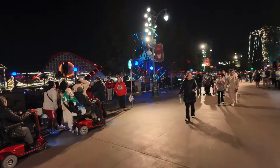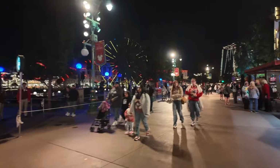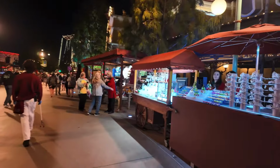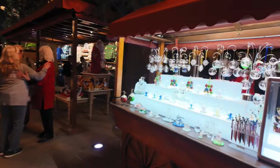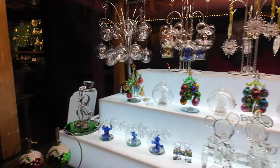There is, of course, a holiday World of Color going on right now, and it's what some people are waiting for at the moment. During the time here, we also have some merchandise and artisans happening. Usually always fun to see the glass ornaments. Look how pretty some of these look.